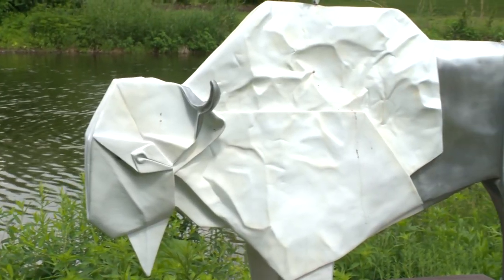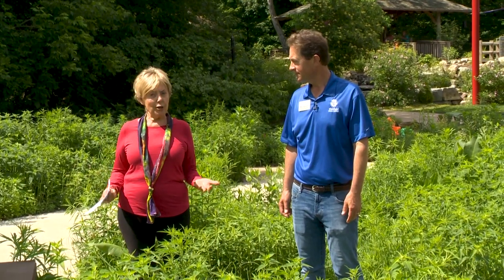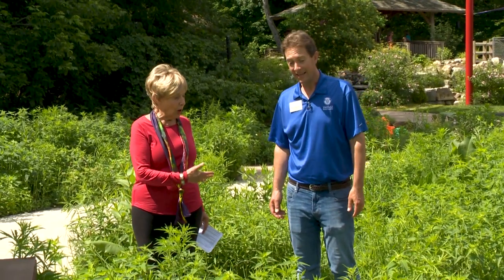That's right. But you know, I like to say this is the energy center of the garden because the children are here and the children have a lot of energy and they love to come and play and to see the various sculptures here in the garden as well. Yeah, so the children's garden is just a gorgeous place to be. And will we see some blossoms on these plants?